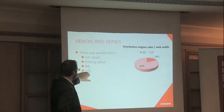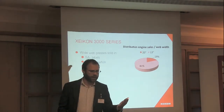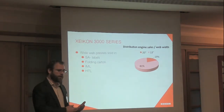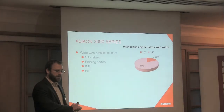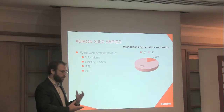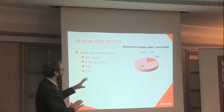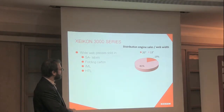And the other third is actually buying the narrow web machines, but that's more heat transfer, like you have here in the UK, Diamond Photofoil. They are decorating, for example, pens or soap dispensers or ice buckets, all types of promotional articles rather than industrial parts. So this is a bit of an overview of where the sales go in terms of web kit capability.